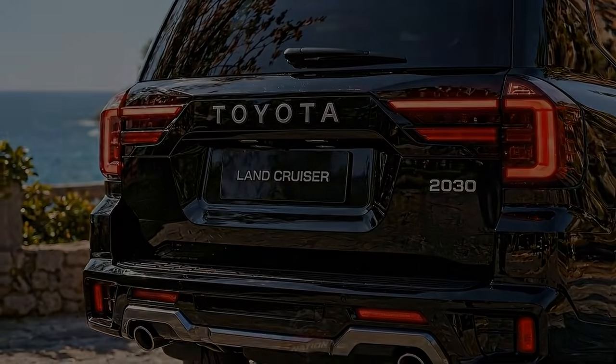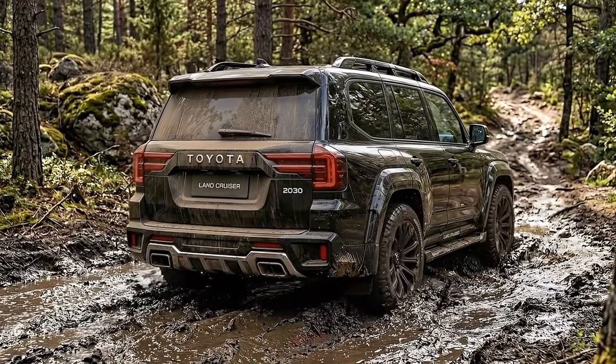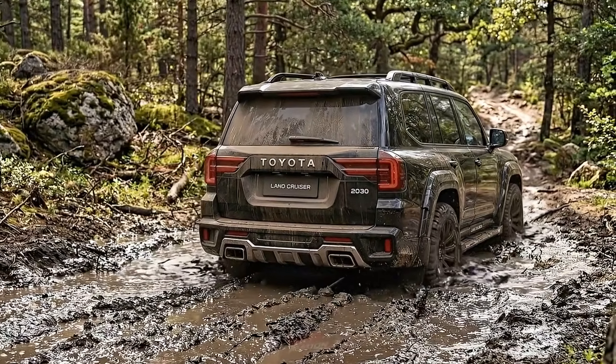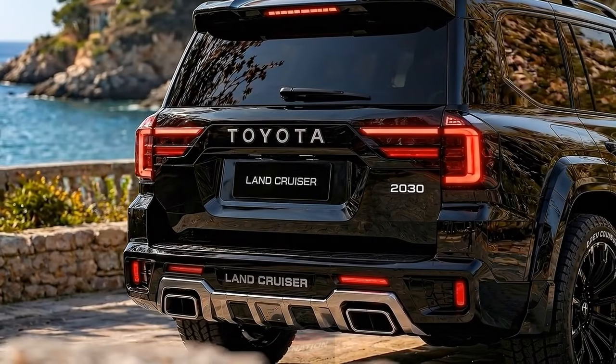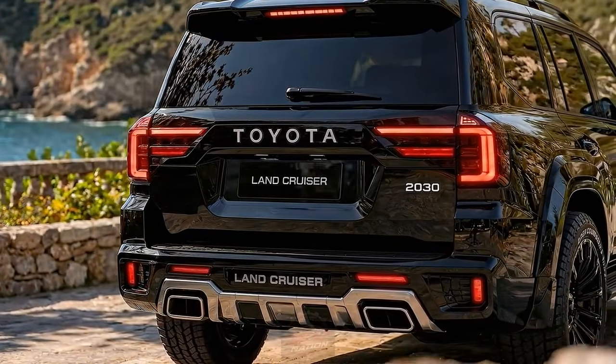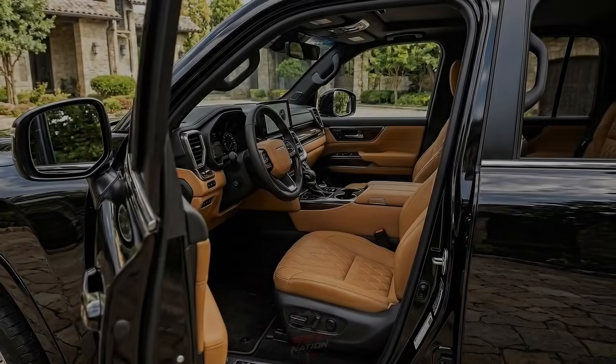Down at the bumper, there's a chrome accent piece housing quad exhaust tips, which is honestly a bit of a flex for a vehicle this size. Most SUVs in this class don't even bother with dual exhaust, let alone quad tips. And then there's that open rear door, giving us our first real look inside.